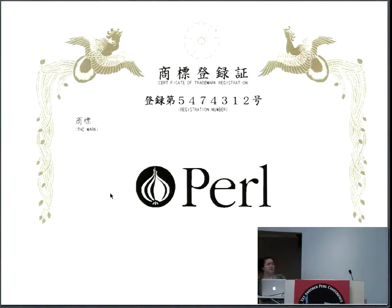This, though, is the certificate showing that we have managed to register it, and we were only able to do that because our lawyers in Japan thought that they could negotiate with the 2 companies who owned the trademark in Japan. So there were 2 Japanese companies who agreed to assign this to us. They did not have to do that. The only thing they asked for was for their legal fees we paid. So we're incredibly grateful for that. So we have managed to register Perl and the onion device in Japan.